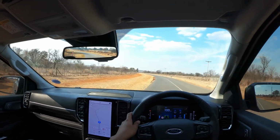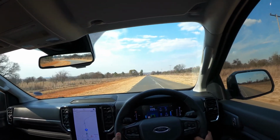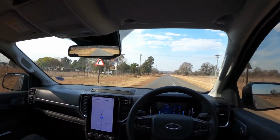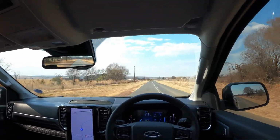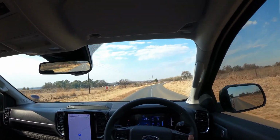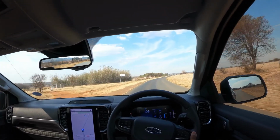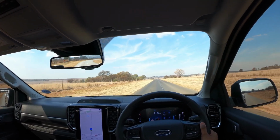So XLT. XLT is like a line where it fits in, where it separates between commercial and lifestyle. And it is a mix of the two, because when I'm looking at the base spec with the steel wheels, the black bumpers and so on, you can see that, you know what, if a person bought that, they're probably going to be using it more for commercial purposes. XL as well, as much as it has body colored bumpers and so on, it still has some element of that in terms of the choice of plastics that they used on the body outside. You can easily just see that it's still a little bit more commercial.